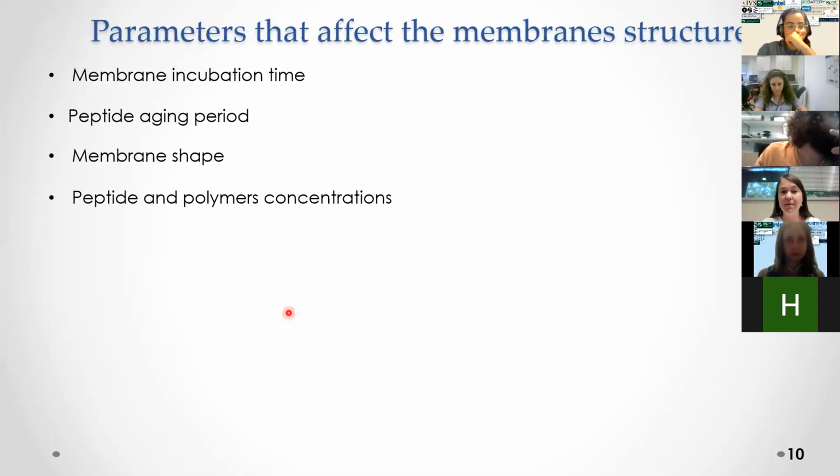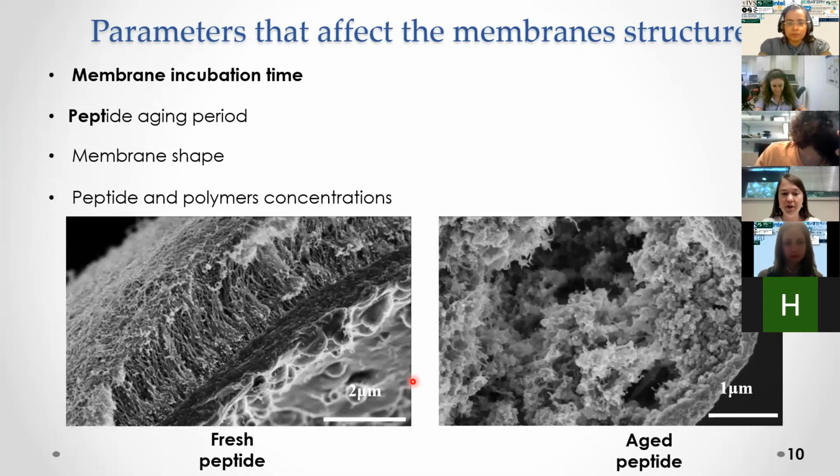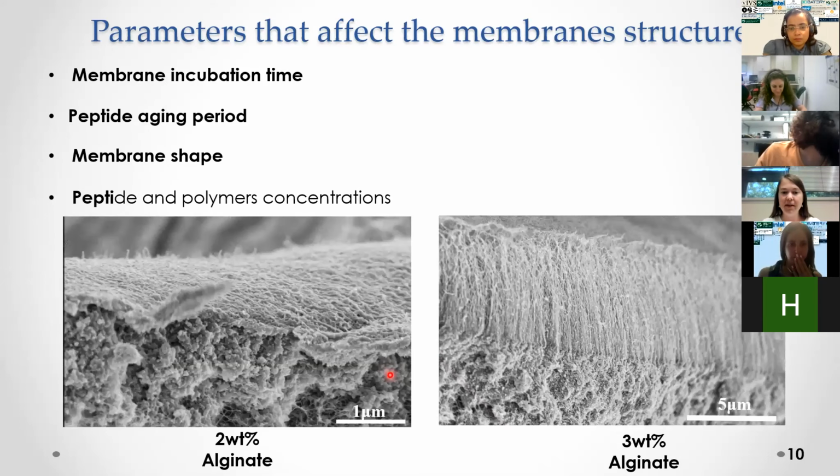The first one was the membrane incubation time. As you can see, the comparison between a 1-day incubation and 6 days of incubation. Peptide aging period: you can see the membrane composed of fresh peptide compared to aged peptide. Membrane shape: you can see a planar membrane and a spherical membrane. And the peptide and polymer concentrations. So here's the membrane composed of 2-weight% of alginate, and here a 3-weight% of alginate.